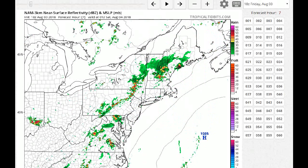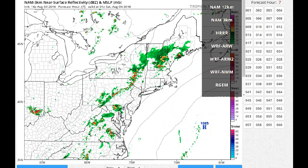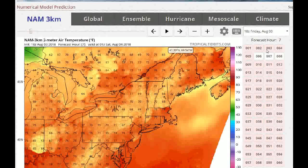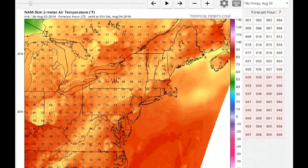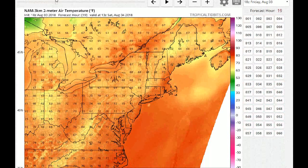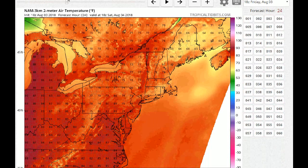So let's take a look at the temperatures and see where the temperatures stand here as this front moves through. Temperature shaded, we'll do this, and you'll see here as this front moves through. We'll use the NAM. We'll look at some of the other models too. But again, this is the higher resolution. I'm going to use the higher resolution temperatures too. Some won't be that hot, especially over Long Island. It probably may only get to around 80. It's going to be hotter in Jersey, definitely well into the 80s there, of course.